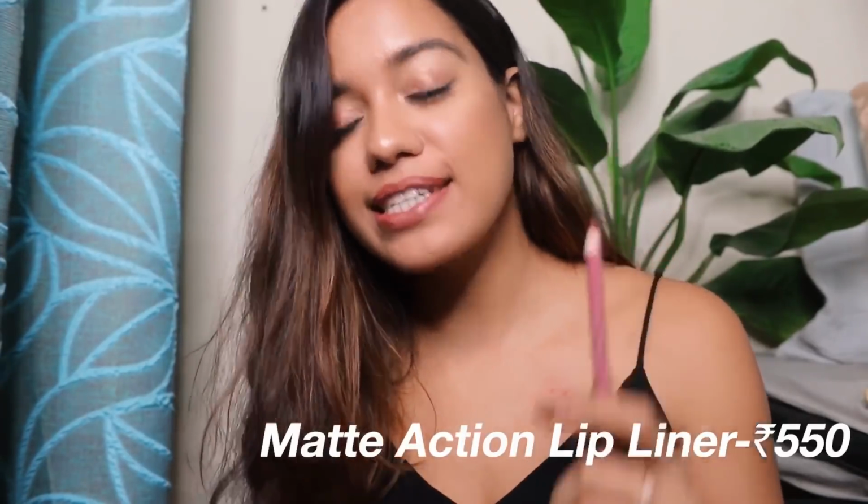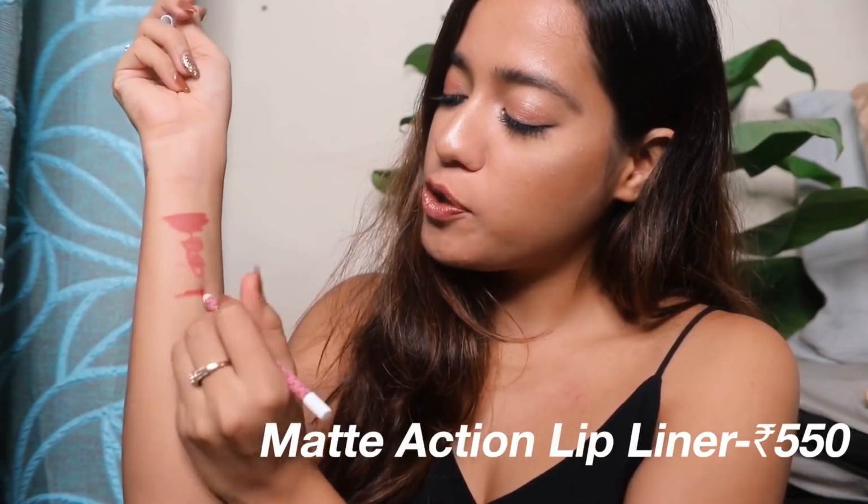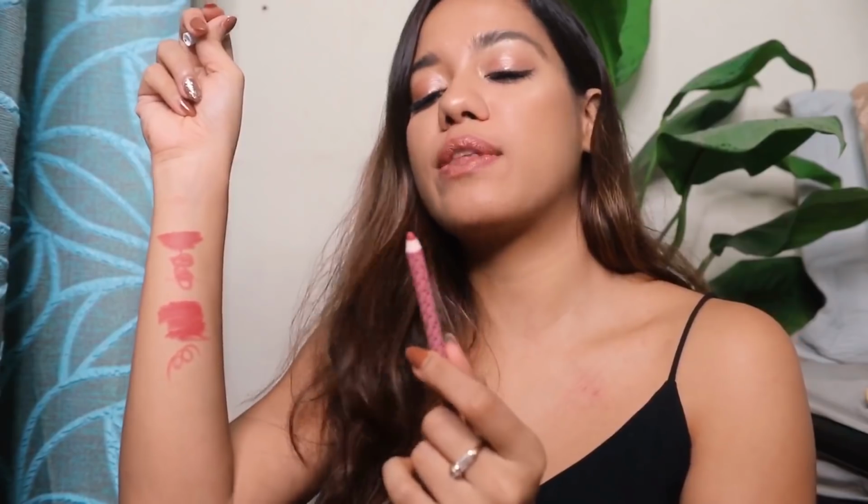Next we have the lip pencils. I actually went on and scribbled a little bit, but I'm going to show you again how soft this is. This is supremely soft, very, very buttery, very pigmented, and you can do a lot with it. It is a pencil, so you have to sharpen it so that you get that sharp edge, but you could also wear this as a lipstick on its own.